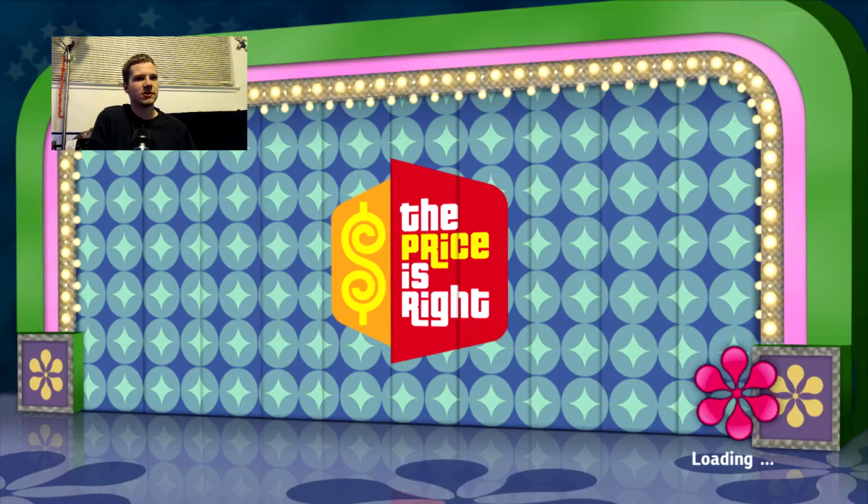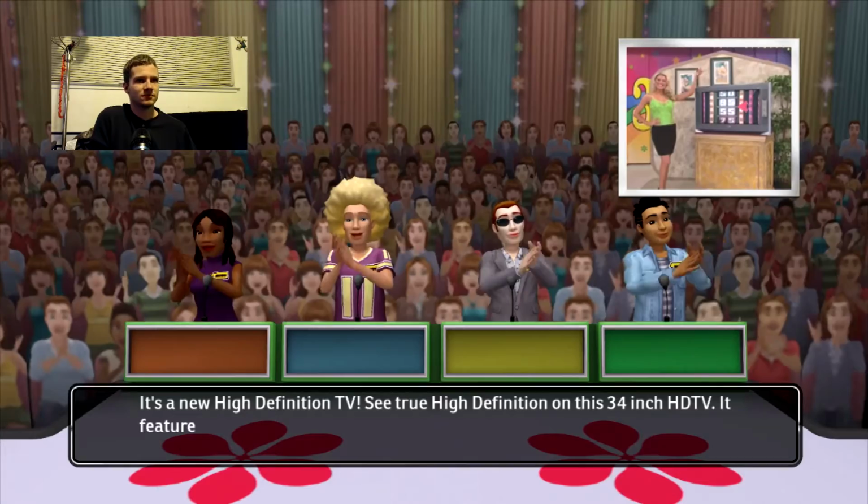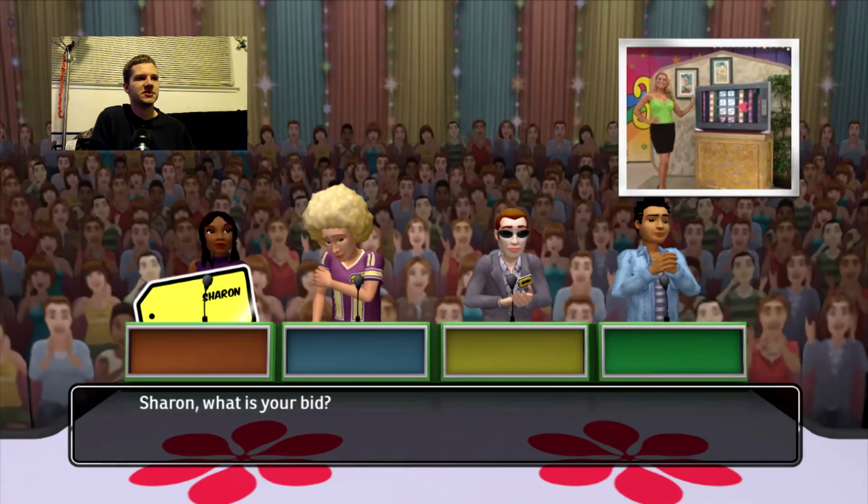Welcome to Contestants Row. Here is the item up for bids. It's a new high-definition TV. See true high definition on this 34-inch HD TV. It features sharp, vivid images with corner-to-corner detail. Very nice. Let's see who bids the closest without going over. And of course, they always end in a zero.